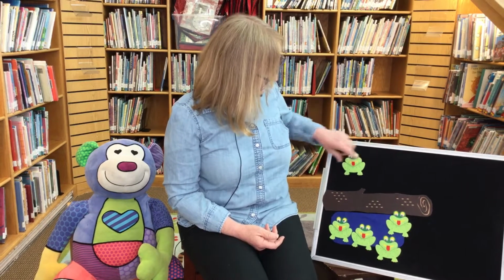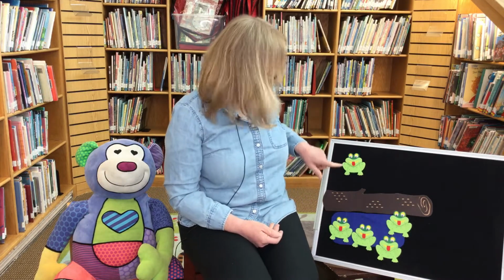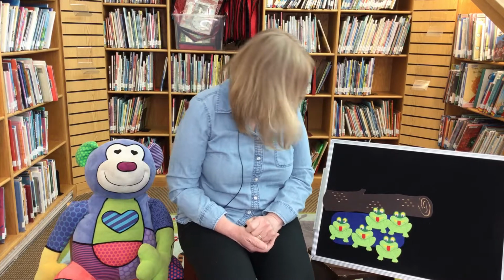Now there's just one green speckled frog. One green and speckled frog sitting on a speckled log, eating the most delicious bugs. Yum, yum. He jumped into the pool where it was nice and cool. Now there are no more green speckled frogs.